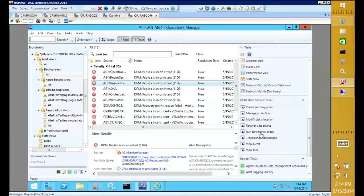And so in this case, in one of those two locations, there's been a replica failure, and without doing any RDP, without activating any other console here within the context of my central console, which is Operations Manager, I can, for example, execute this run consistency check task and remediate the issue and allow the backups to resume. So I hope this shows briefly how you can scale Operations Manager.